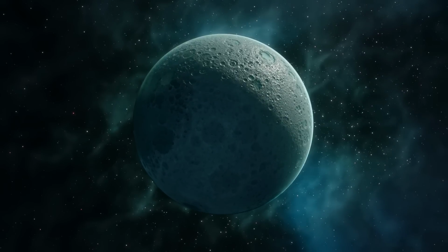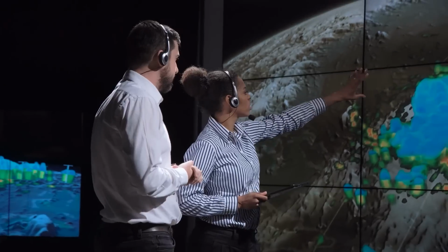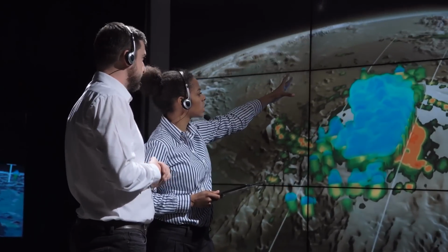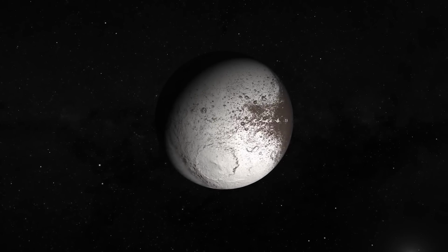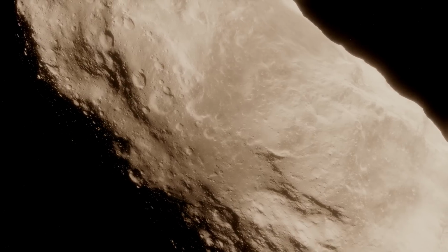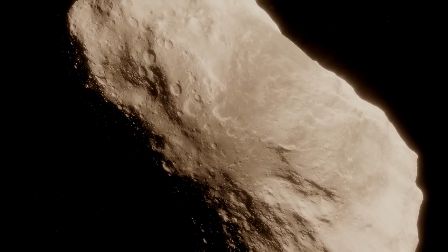Iapetus is called the yin-yang moon because it has two different colors on its surface. Scientists are very interested in it. The origin of Iapetus's two-toned surface remains a topic of debate. One leading theory suggests that the dark material comes from Phoebe, another of Saturn's moons.